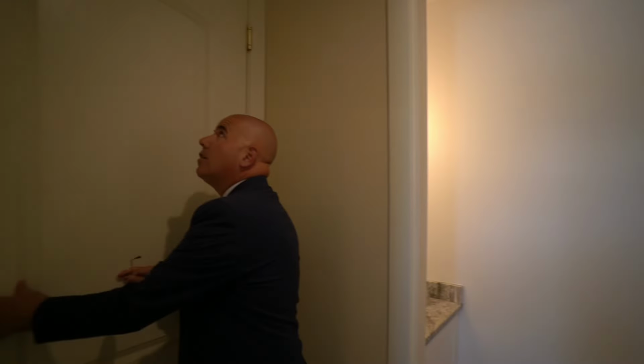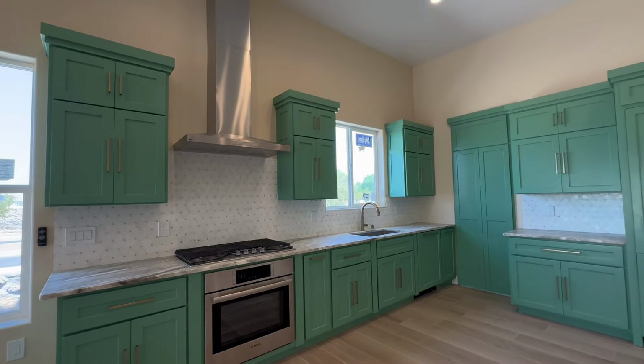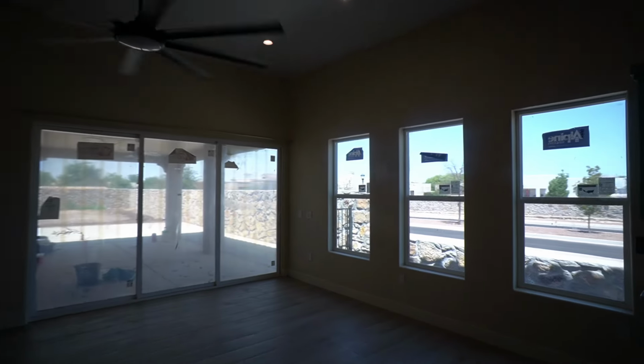8-foot doors throughout the house. It looks like the lowest ceiling I'm seeing is 9 feet. Everything else is going to be 10 feet or higher. And when you walk in from there, look at how vast an opening this is. Just beautifully and very inviting.